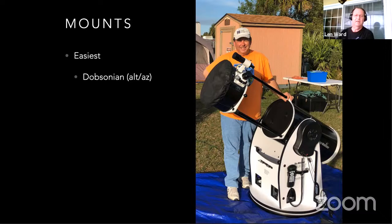It comes in real handy at outreach for youngsters. I can put them to it and teach them how to use it, and they're just blown away by being able to do it themselves.